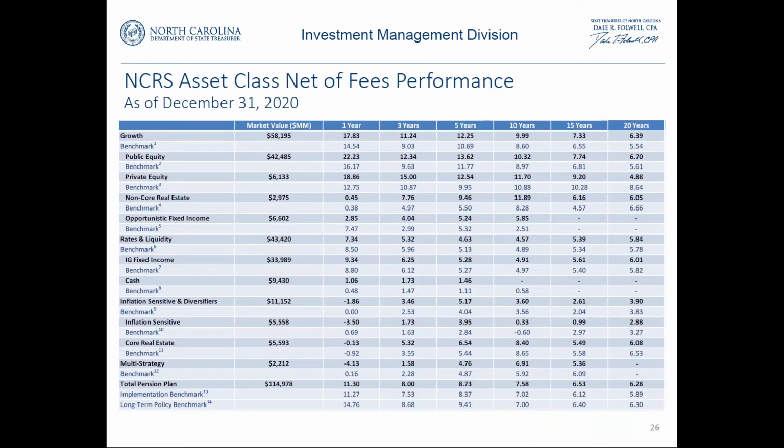Okay. We'll flip to slide 26, which has the asset class net of fees performance, focusing on the 1 year number. Obviously, the strength we've touched on multiple times here is in public equity. Also worth noting the return relative to the benchmark and the excess performance that you saw in the other data set. So kudos to Rhonda and the equity team on a tremendous year. Private equity also did well, as did IG fixed income, pushing up towards 10% numbers.